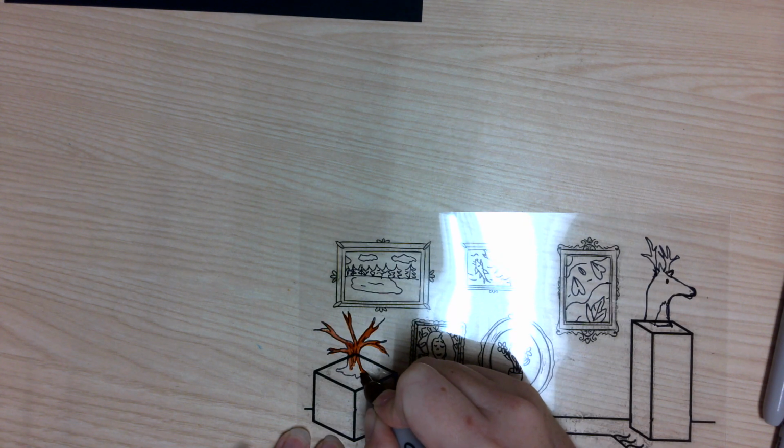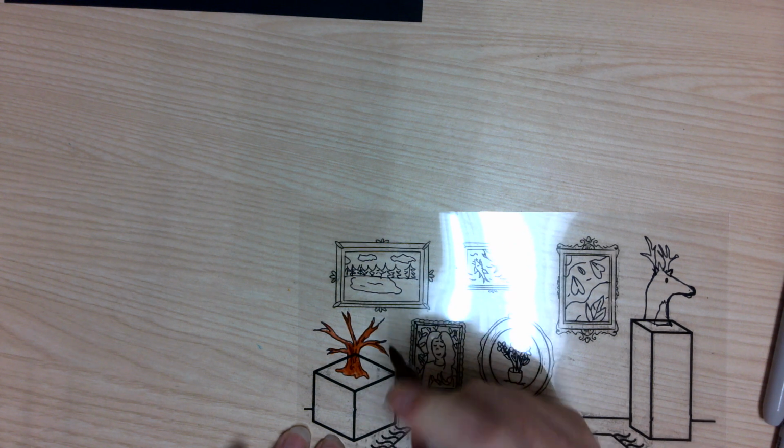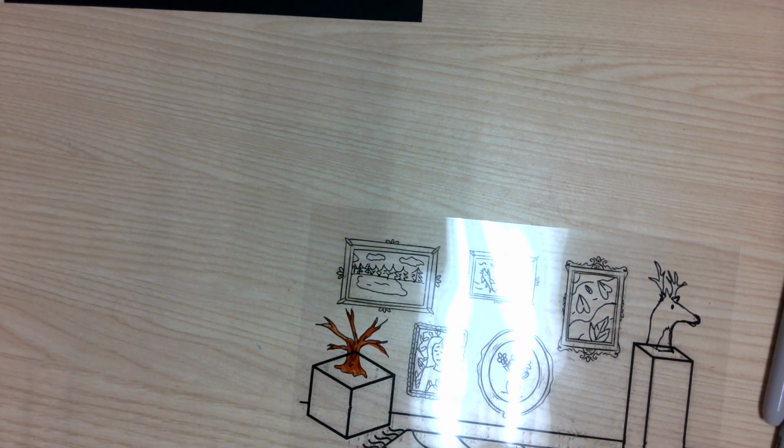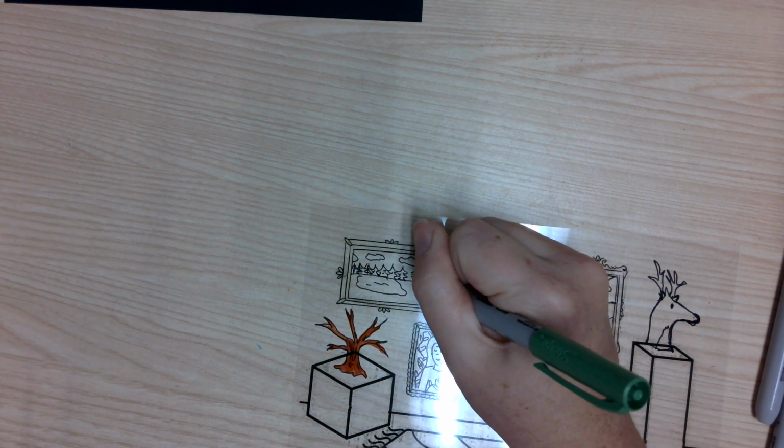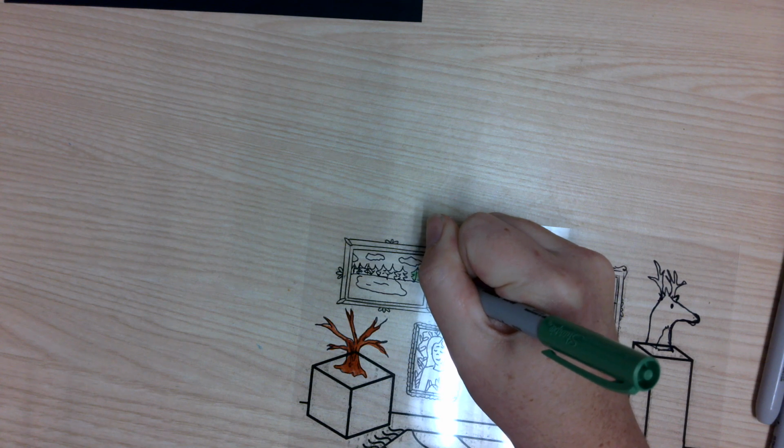Not only am I going to color in all of the artwork, but I'm also going to color in the frames, the rug on my floor, the floor itself, and you can even color the wall. Curators, those are people who choose the artwork and design the exhibits, often choose different colors for the wall that complements the artwork that you see inside.